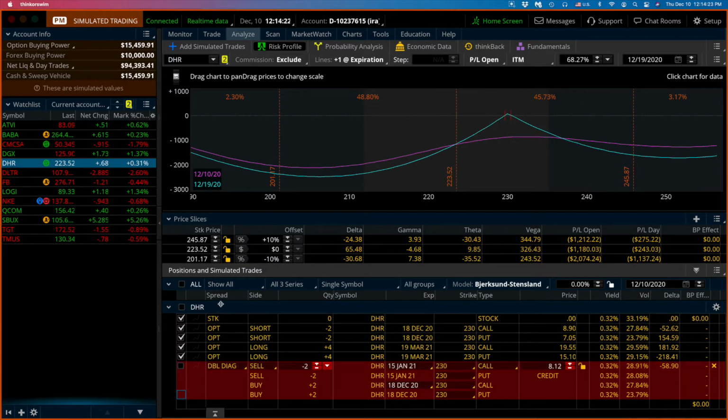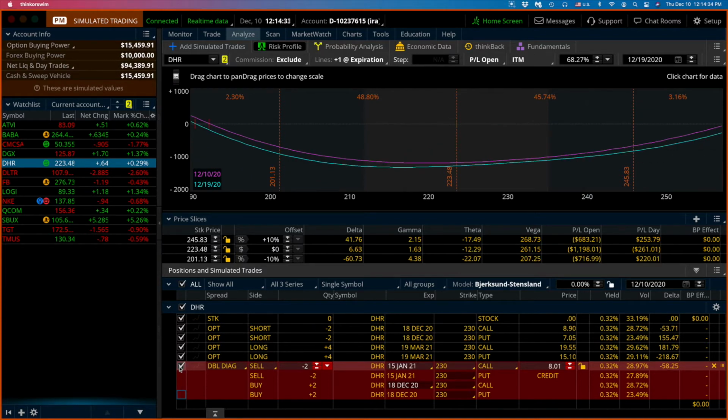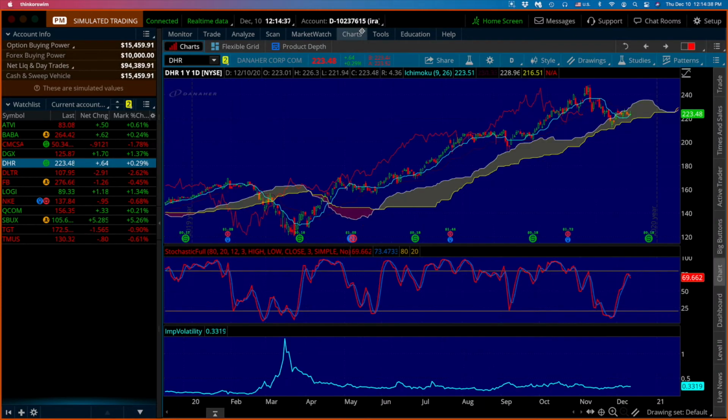Okay, not right in the middle, we're a little below, so we want to do this rollover and kick the ends. Look at the deltas, it's 64, that makes it more delta neutral. Let's look at the chart. Yeah, I would think being delta neutral is a good idea because this is quite mysterious.